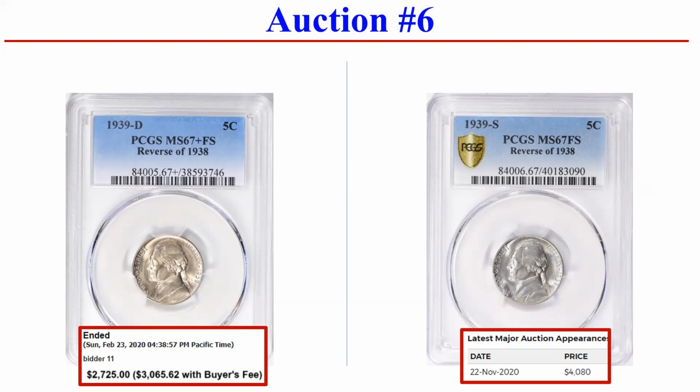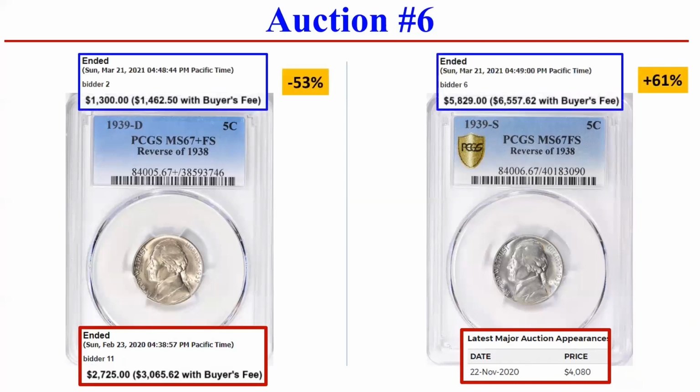Well, both of these coins sold yesterday or last night, and man, were the outcomes very different for the original buyers who tried to flip these coins. As you can see, the one on the left lost 53% of its value, and the one on the right gained 61%. So, ouch for the guy on the left.